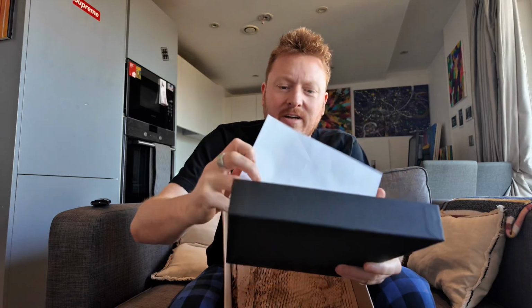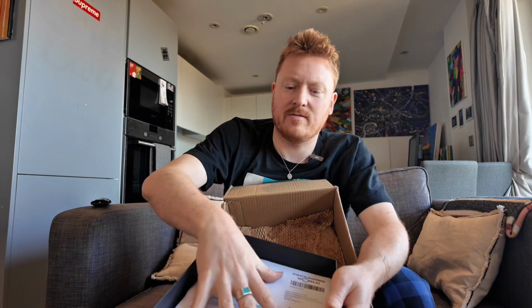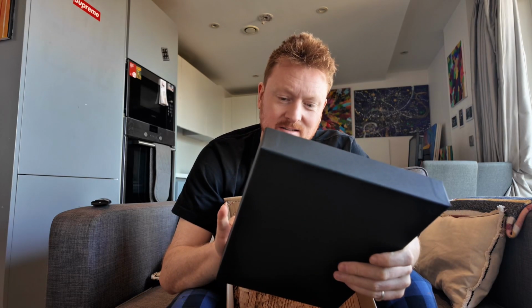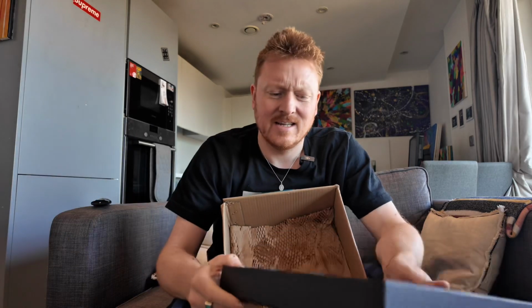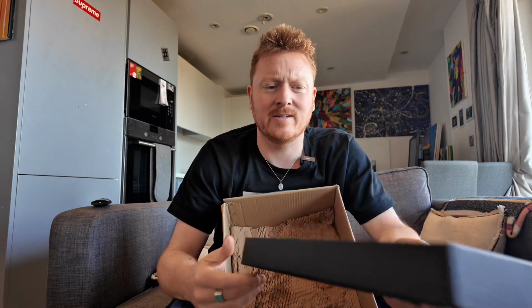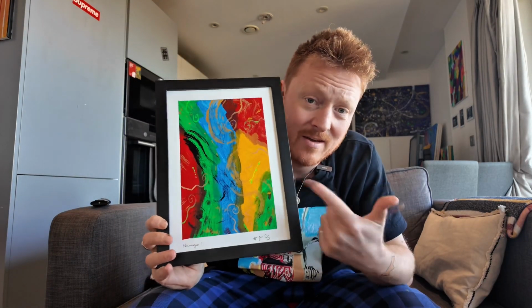I think this is an A4 sheet of paper. I'm just wondering if there was no frame, just the painting in the box, there's ample room. That's the invoice. I can tell you how much they cost. Oh no, doesn't say. Not much of an invoice, is it? Okay, well there's an option to consider, putting the painting unframed in the box. But the whole beauty, I think, of the paintings is that they come in a nice, beautiful frame.